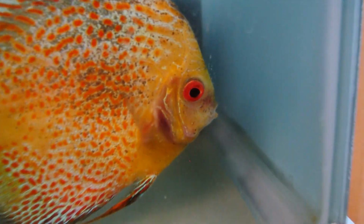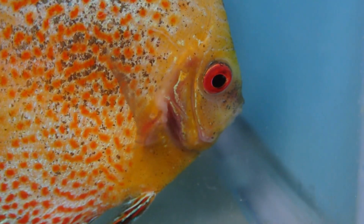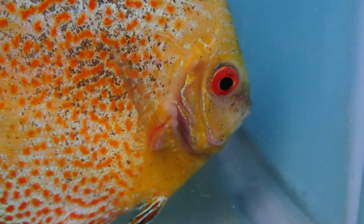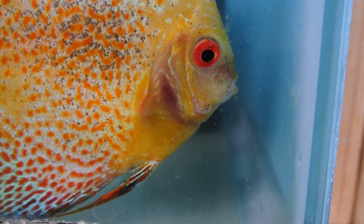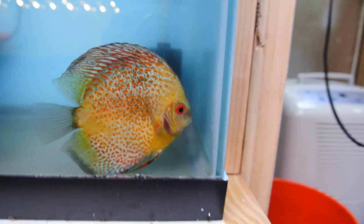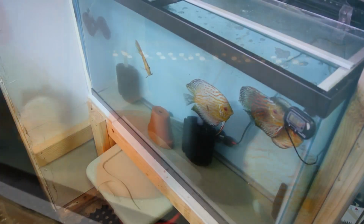And this guy definitely has shown some sign of improvement. Still not perfect, but that's a big improvement over what I had been seeing, I think. If anybody knows what I might be looking at here, I'd love to hear it, because I'm still not exactly sure what I'm trying to fix here, but hopefully the medicine did its job.